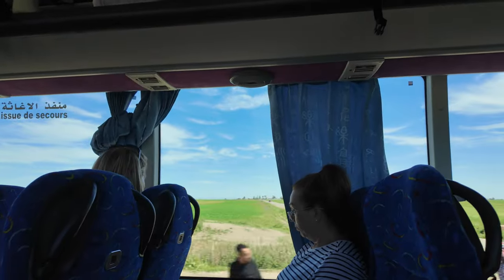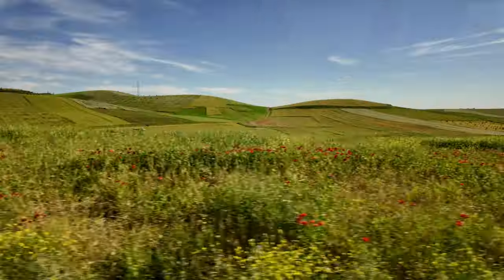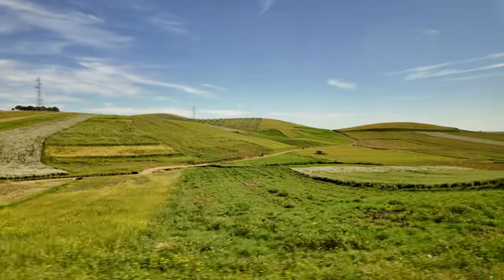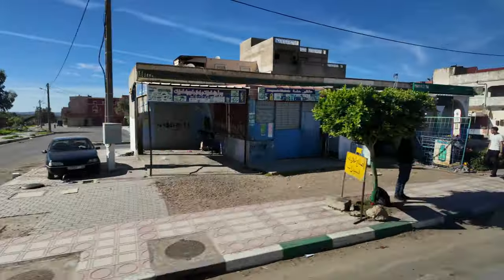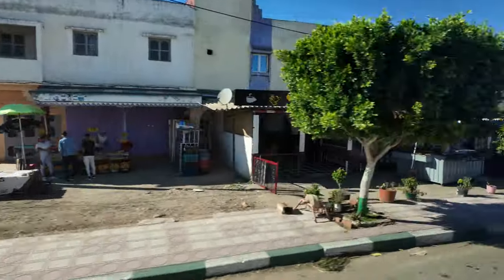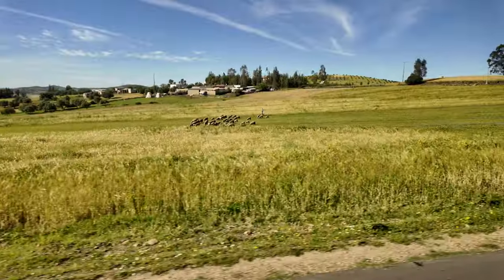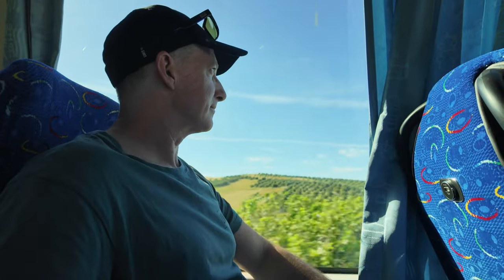Agriculture is a major industry in Morocco, and the fertile plains northeast of Rabat are some of the most agriculturally productive areas in the whole country. We had no idea that Morocco could be this green. We drove north through the fields of oil seeds, grains, and olive trees, passing shepherds tending their flocks, gradually approaching the foothills of the Rif Mountains.